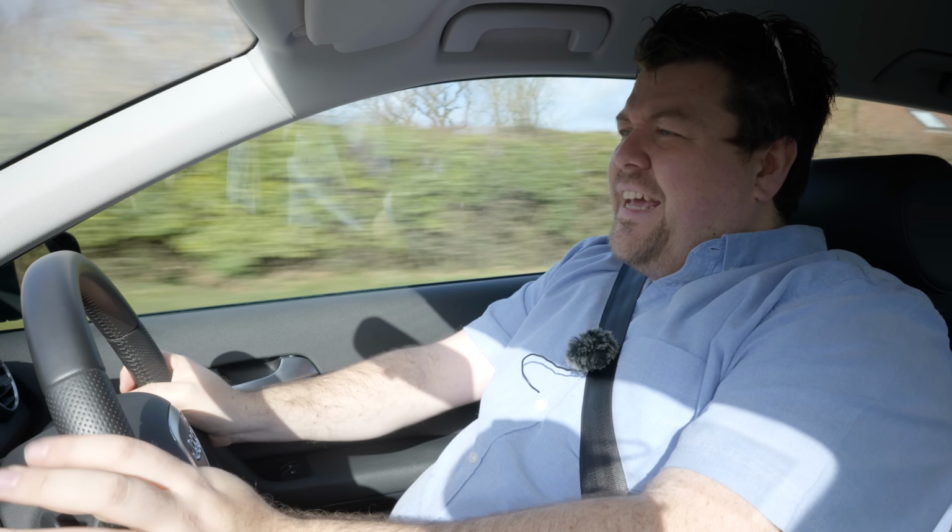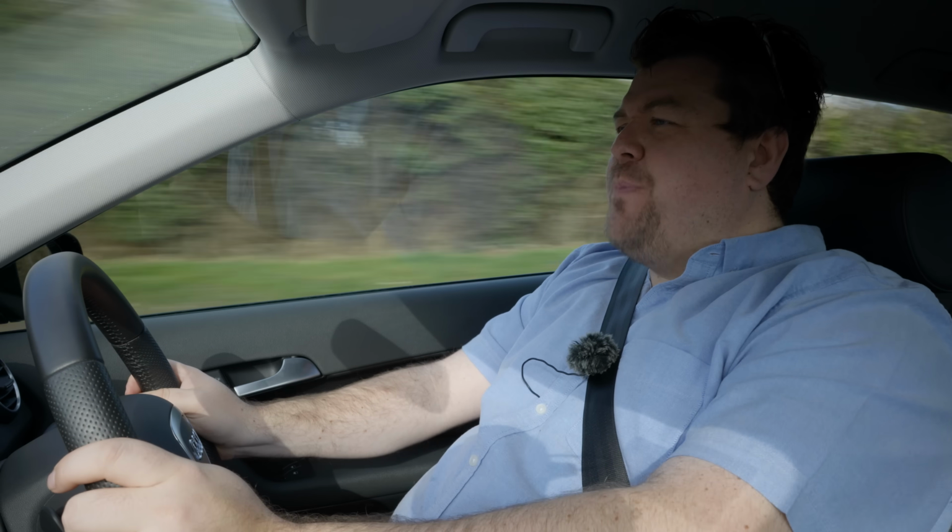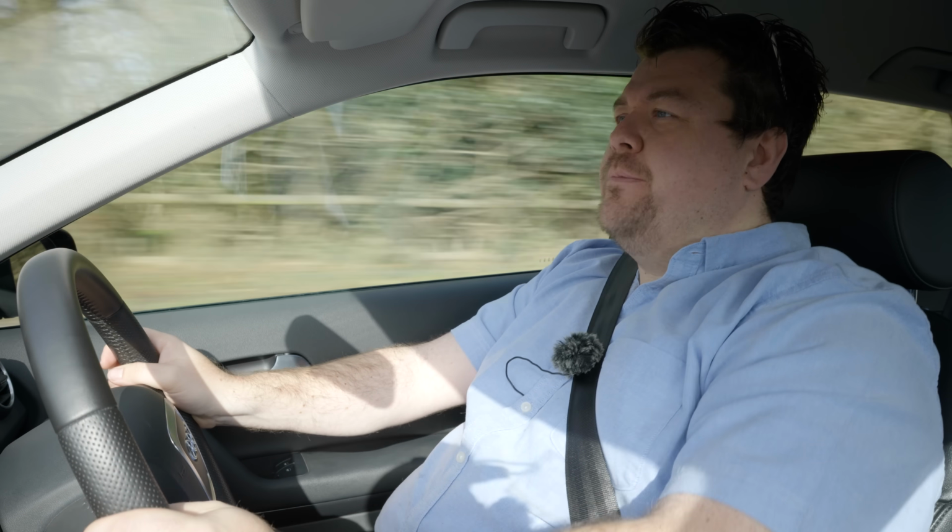Hello everybody, today I'm driving one of the VAG Empire's oft-forgotten hot hatchbacks, the Audi A3 3.2 Quattro.